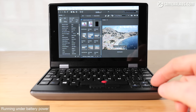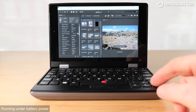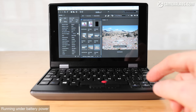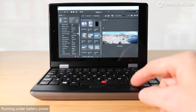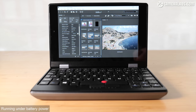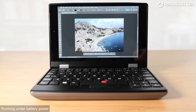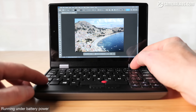I feel that I'm in the minority, but I've always preferred using Adobe Bridge and Photoshop as a combination rather than Lightroom. So here's Bridge browsing that folder of images that I copied over earlier from the X100V. So these are 26 megapixel images with a handful of panoramas. And for this first demo, I'm going to concentrate on JPEGs.